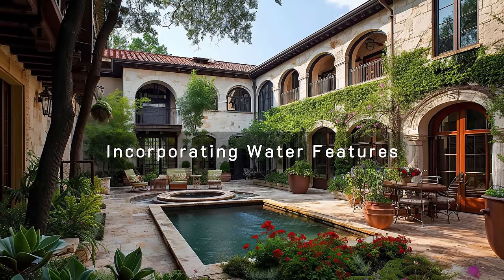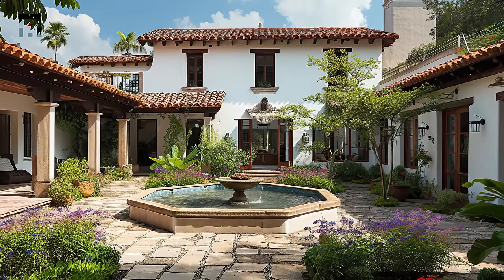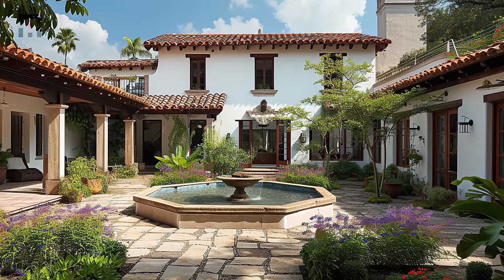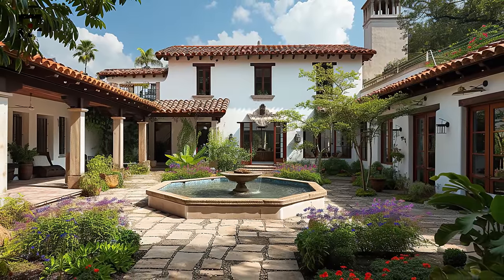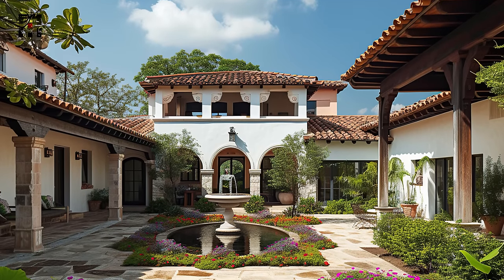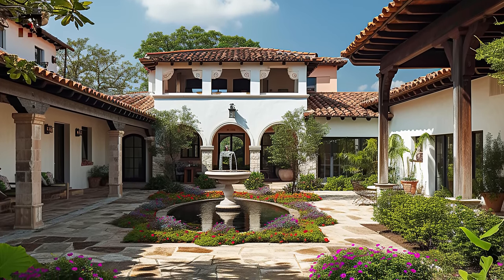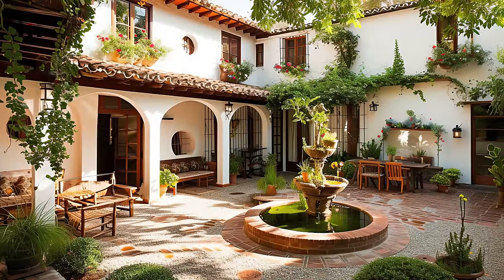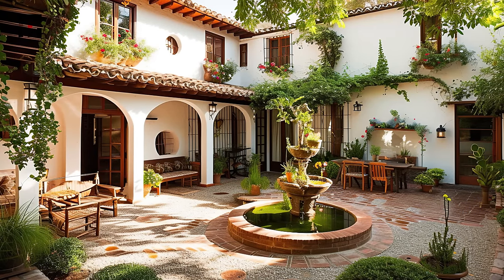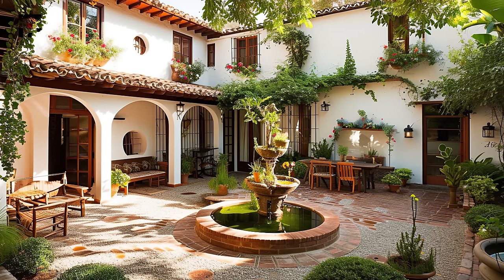Incorporating water features. No Mediterranean courtyard is complete without the soothing presence of water features. From tranquil fountains to meandering streams, the gentle sound of flowing water adds a sense of serenity and tranquility to your outdoor sanctuary, transforming it into a haven of relaxation and rejuvenation.